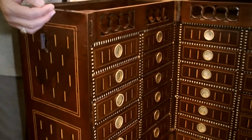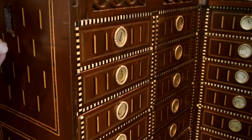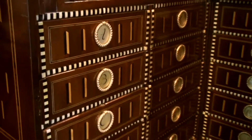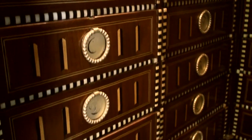Is that an ivory inlay? This is mother of pearl. Mother of pearl, even better. And how many drawers altogether? There are over 200 drawers.